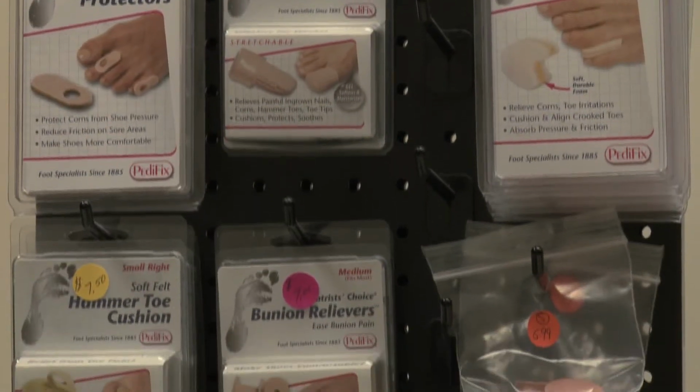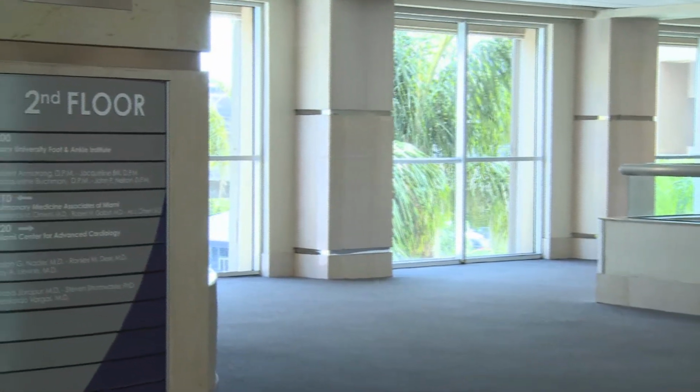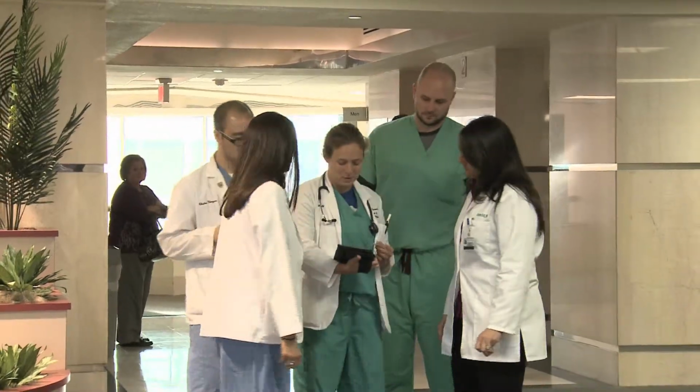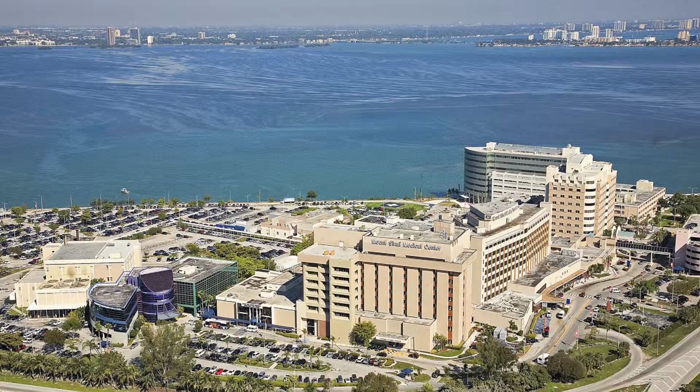Well, my husband bought every kind of little gadget that he saw on television or at the drugstore that was supposedly going to fix bunions. And so the toe separators, the stretchers, but they were painful. They didn't work. That's when Selena decided to turn to a foot specialist to help her beat her battle against bunions. She turned to Dr. Jacqueline Burrell, who is the residency director of the Podiatric Medicine and Surgery program at Miami's Mount Sinai Medical Center.